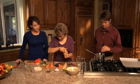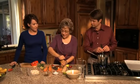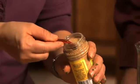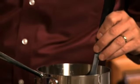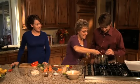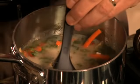Now, our Thai seasoning, I want to add 2 teaspoons of the Thai seasoning. It's kind of a powdery seasoning, so here goes 1. And we'll do 1 more. Oh, that smells great. Smells good, isn't it? Stir that up. I think we've got everything we need in this soup. So now all we have to do is just let it cook for 8 minutes, and then you will have your Thai soup. And so don't go very far, because we're coming right back.